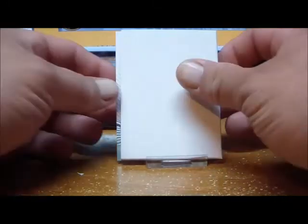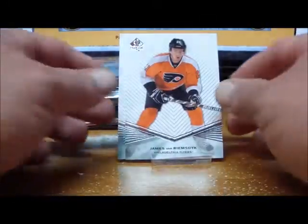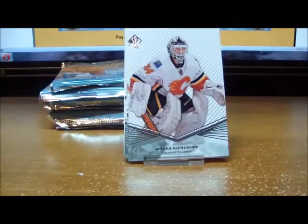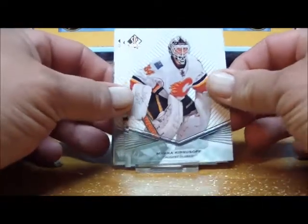So I will definitely continue to stick with the Panini products, as they are just a better bang for the buck overall than Upper Deck. I only do Upper Deck once in a while to keep things fresh, mix it up, or if I get an unbelievably great deal on the price.